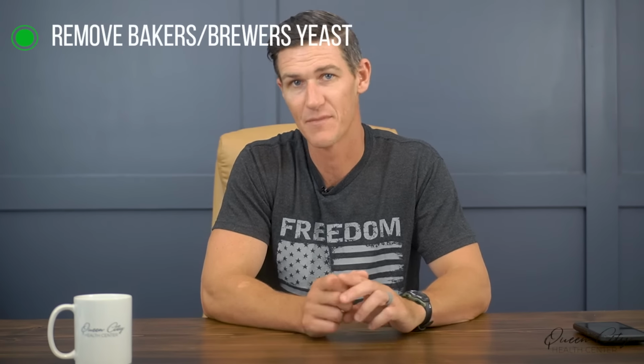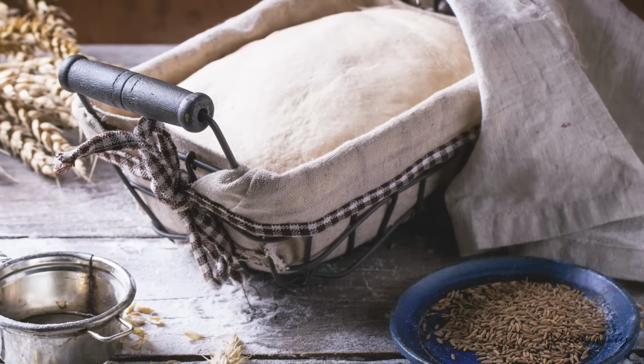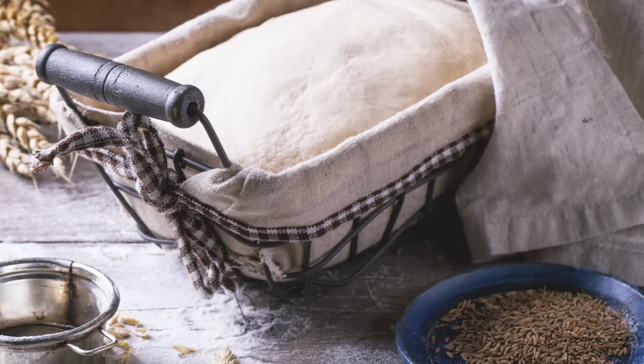So the 9th thing that I'm gonna talk about to remove, we got a lot here, is Baker's and Brewer's yeast. It's also something that most people are commonly allergic to in these food allergy tests, but it's also something that feeds yeast, right? So Baker's and Brewer's yeast is a definite takeout if you want to reduce psoriasis. And a lot of these things go with eczema too, if you're someone that has eczema.